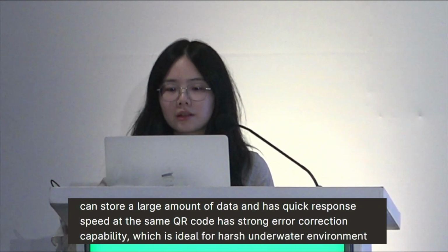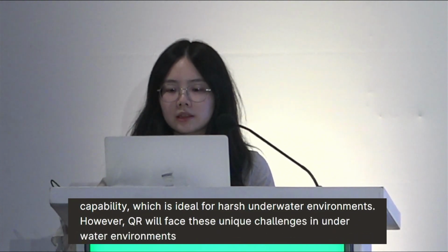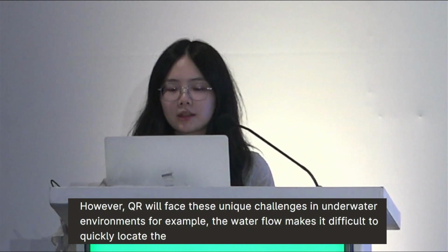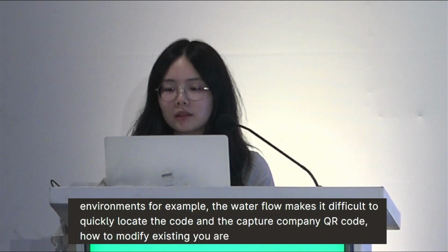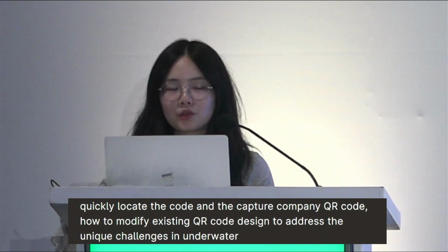However, QR code will face unique challenges in underwater environments. For example, the water flow makes it difficult to quickly locate the QR code and capture the complete QR code. How to modify the existing QR code design to address the unique challenges in underwater environments is our first challenge.